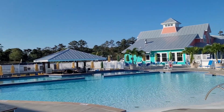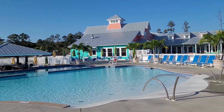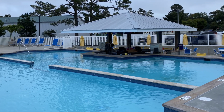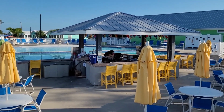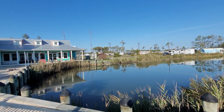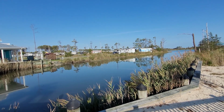Continuing behind the main building, you'll find a nice large pool with a gentle entry and plenty of sun chairs. There's also a swim-up bar, or you can choose to sit at the bar on the other side from the pool. Continuing our walk behind the main building, there's a lagoon, and you can walk along a path there that'll take you to a nice playground.